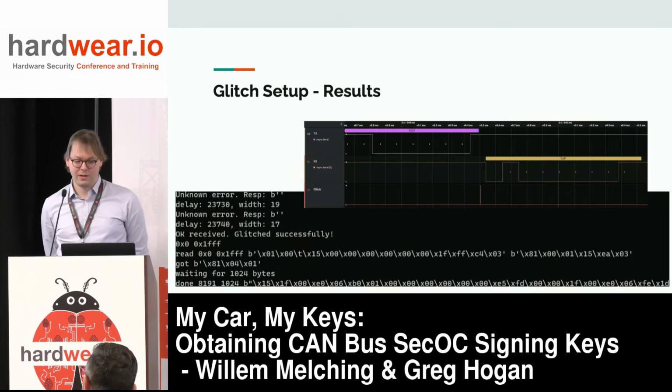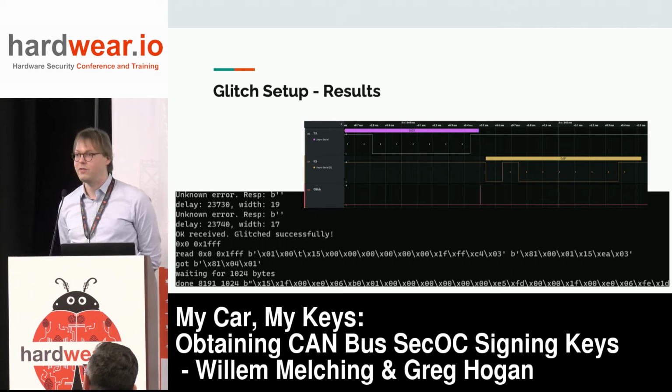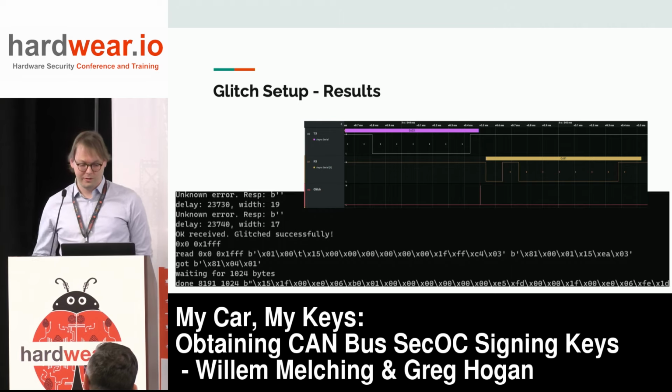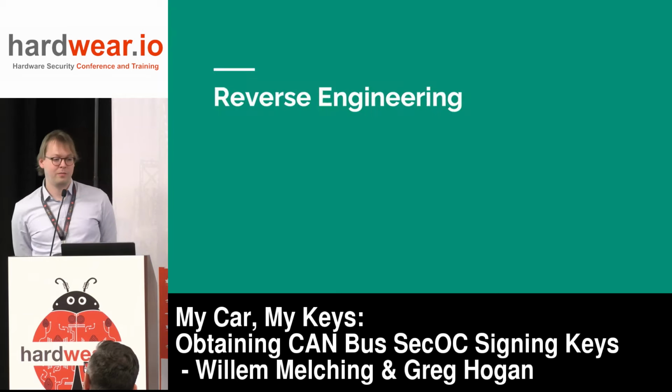So this is kind of what it looks like. This is the last byte of the synchronize command, and then we inject our glitch. And then we get a positive response back, and then we get full access to the rest of the protocol so we can dump the firmware. So now we have the firmware. Now we can do some reverse engineering.